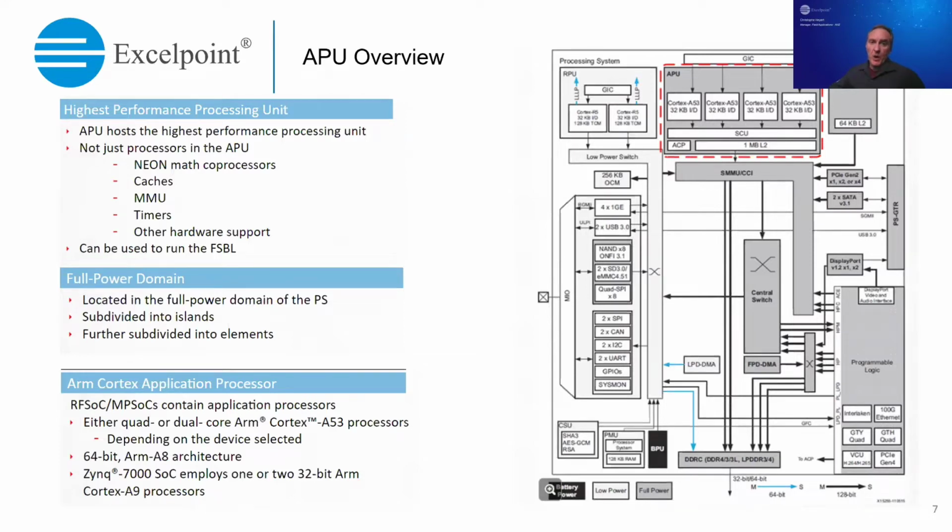MPSoC devices are composed of four independent power domains, and three of them exist within the processing system, and the APU itself is housed in the full power domain of the processing system. So within an APU, groups of resources are gathered into what's called power islands, where all the members of an island can be controlled as a single power element. And on top of that, each major element within an island can also be independently controlled. And the power to an island can also be turned off. So there is a high degree of granularity of power management.